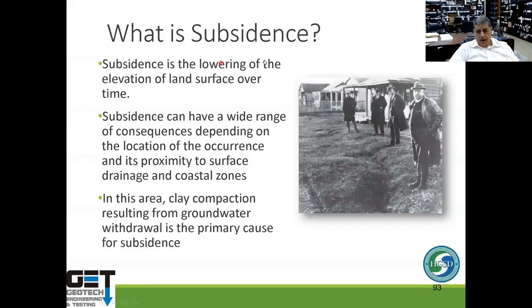Subsidence. Subsidence is a lowering of elevation of the land over time. Subsidence can have a wide range of consequences depending on the location of the occurrence and its proximity to the surface drainage. In this area, clay compaction resulting from groundwater removal is the primary cause of subsidence. So, you know, areas have subsidence issues. You take the groundwater out, the area starts dropping.